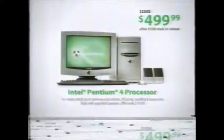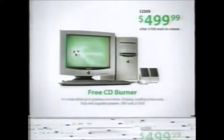Miami? You're so lucky. Take delivery of a Gateway PC with an Intel Pentium 4 processor and get a free CD burner. Just $499.99 and found only in a Gateway box.